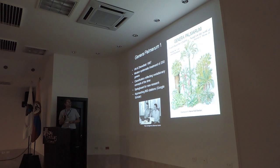Genera palmarum edition 1 was published in 1987 and was the first modern systematic treatment of palms, and it recognized 200 genera at the time. As John was talking yesterday, I realize how we almost take for granted our state of systematic knowledge of palms now, and the mess that John and Natalie untangled and synthesized in that book is truly extraordinary. John mentioned incremental improvements. The very most significant increment that was made took place when that book came out. And really, it was an incredibly important springboard for new research, and you can see that by looking at its citation stats. There are approaching 800 citations for GP1 on Google Scholar.